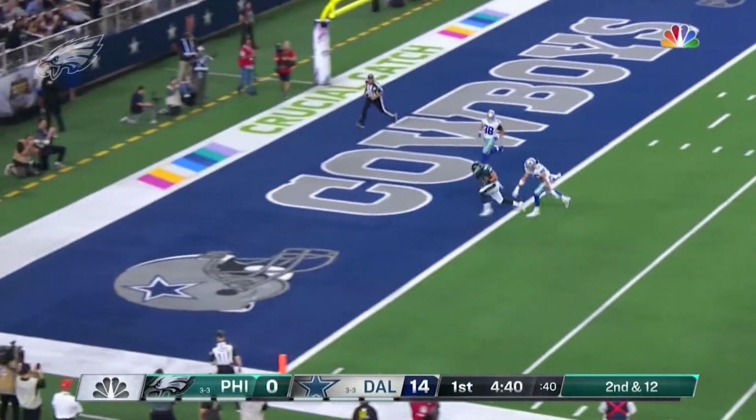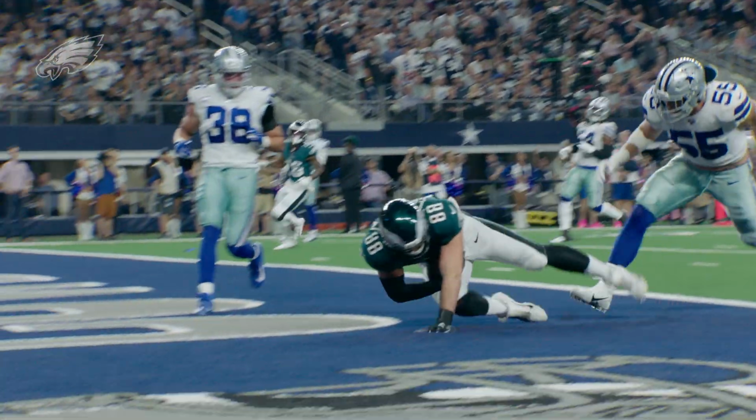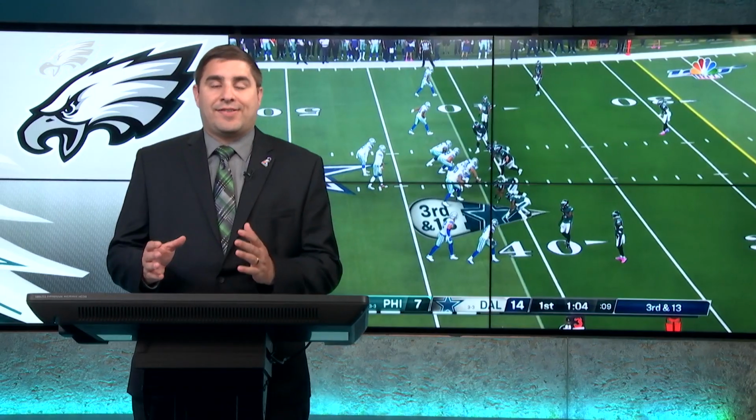You can see he's in no place to defend this throw, and the Eagles score a touchdown over the top from Carson Wentz to Dallas Goedert. Big play to pull the Eagles within a touchdown here in the 1st quarter. And now they need a stand.